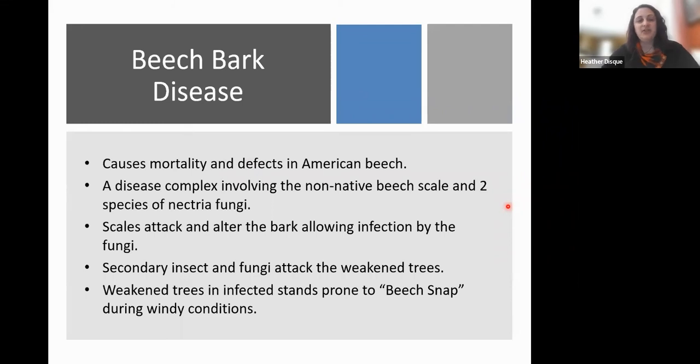Next, we're moving on to beech. So beech bark disease. This disease has been in Maryland for a while. It causes mortality and defects in American beech. There are American beech that have been known to be able to withstand the fungus. And so what happens is a beech scale moves in, and that beech scale then brings in the fungus, and then the fungus is what causes the decline of the tree.